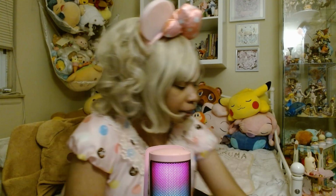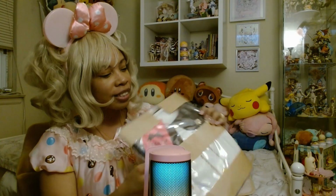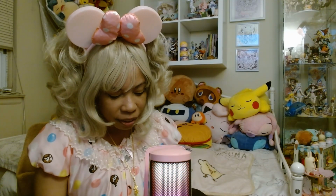Okay, next up, I have this big box. Big box. Oh, let me see. We have this Angelic Pretty blouse from their Bear's Chocolatier series. I didn't open it yet. So this is like a real unboxing. I mean, I did open the box already, so I guess not really. I'm not really sure how to open this. It's a lot of tape. Oh, here we go. So I didn't even have to undo these parts.